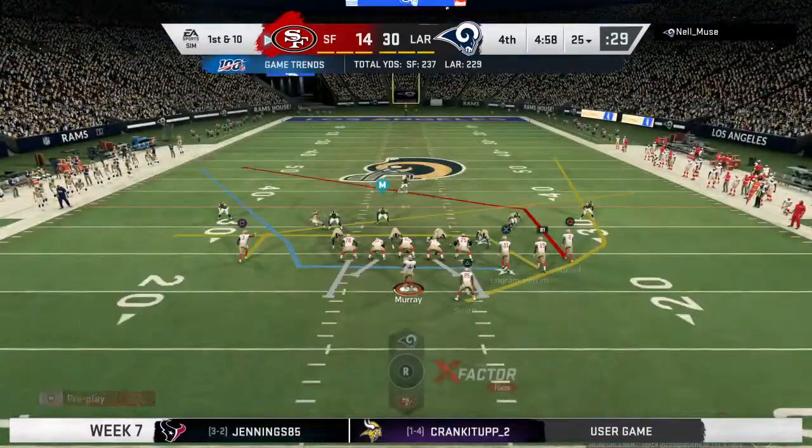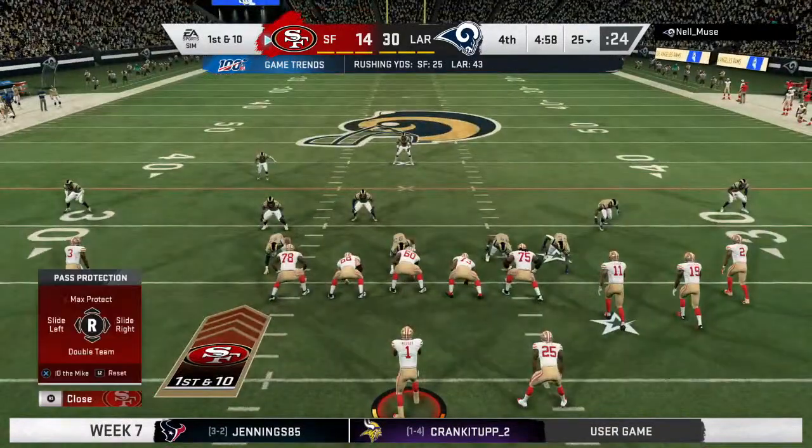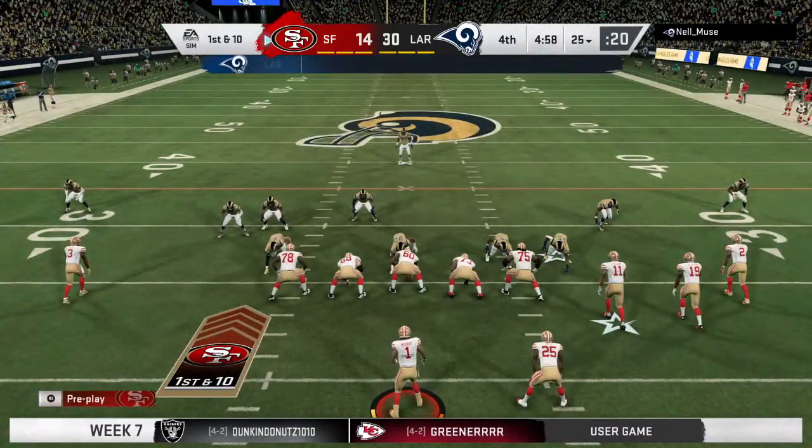The 49er offense set to get this drive underway. Let's go, defense. Hey, man up, D. Man up, D. Patch it. Patch it. Shift. Watch the shift.